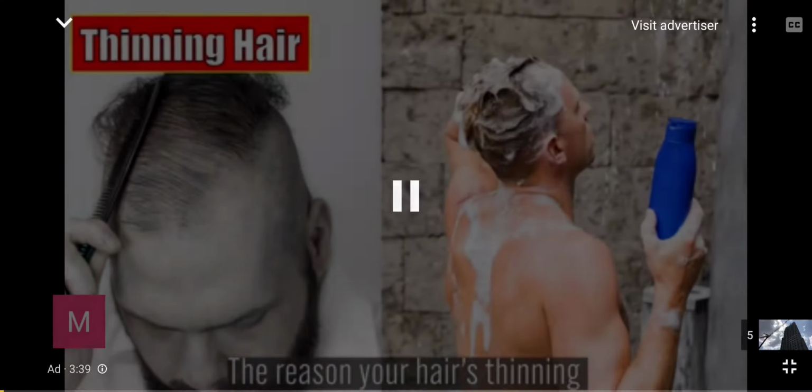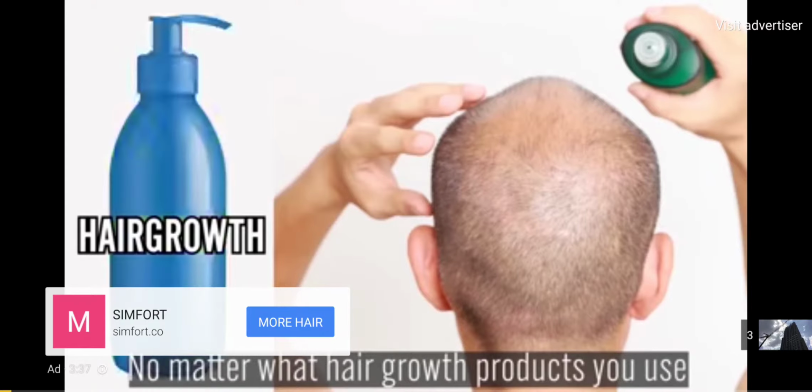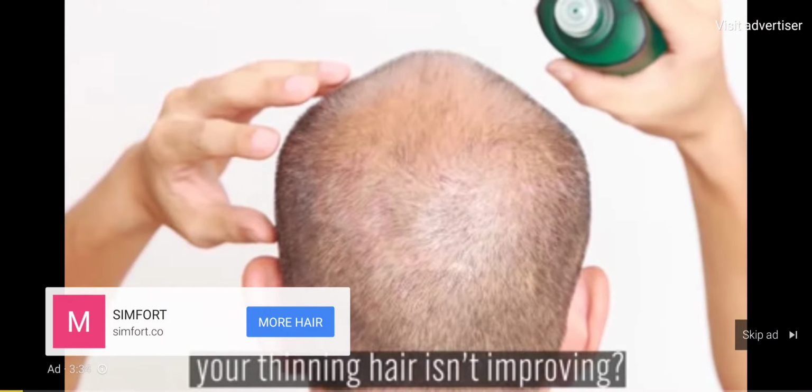The reason your hair is thinning has been your shampoo? No matter what hair growth products you use, your thinning hair is an improvement.